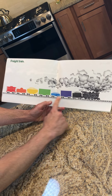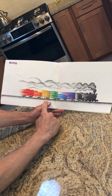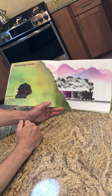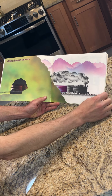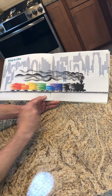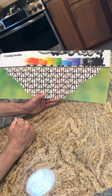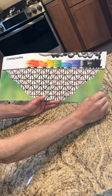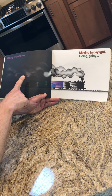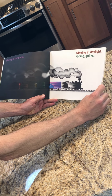Freight train. Moving. Going through tunnels. Going by cities. Crossing trestles. Moving in darkness. Moving in daylight. Going, gone.